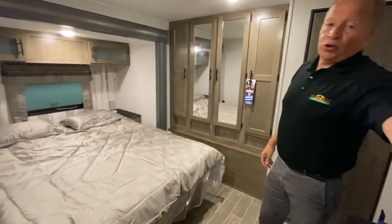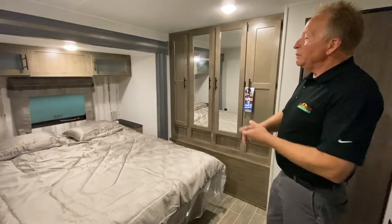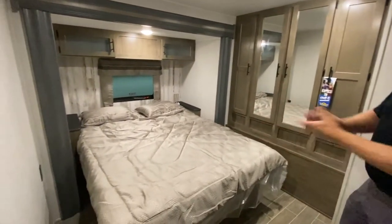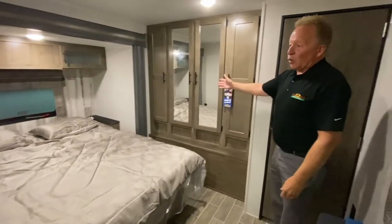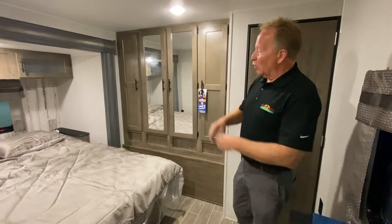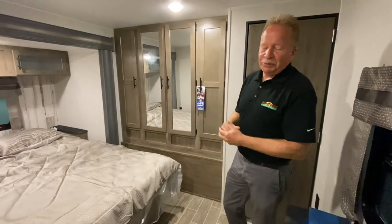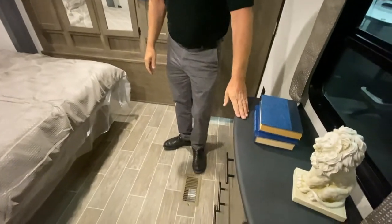Here is that huge queen slide we talked about. RK, rear kitchen, queen slide. So it has a masterful queen slide in this thing. It has storage underneath there as well. We have a big wardrobe on the side of the wall here. We have storage up above the bed there. You've got a 120 and USB connection on both sides of the bed. And we have a super nice little dresser right here.